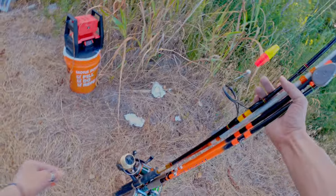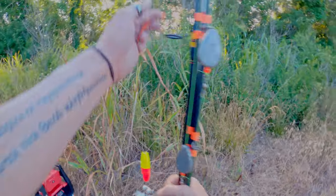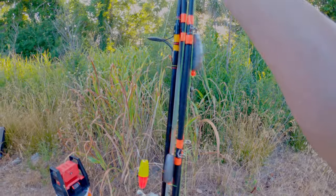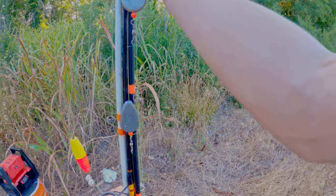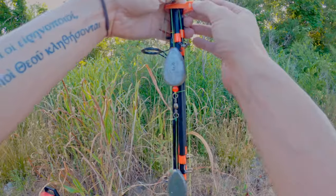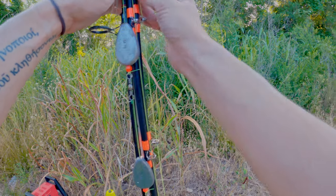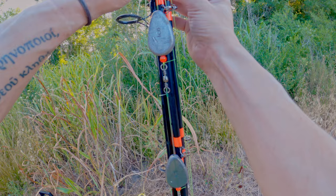One other thing I learned that's pretty useful is making sure all these stick together on this trek down there. You guys know, if you do some river fishing, sometimes it's a long ways. Right now we got close to 100 yards to walk before we get to the river.